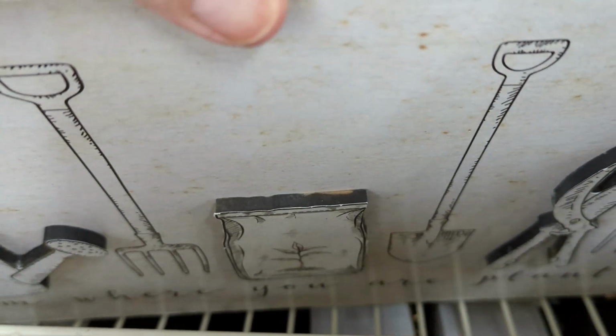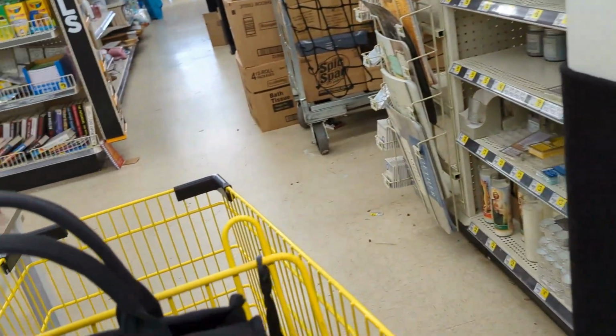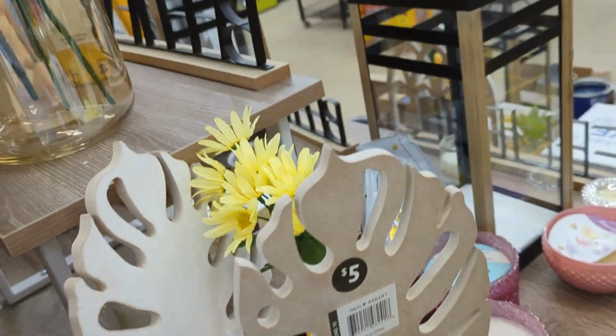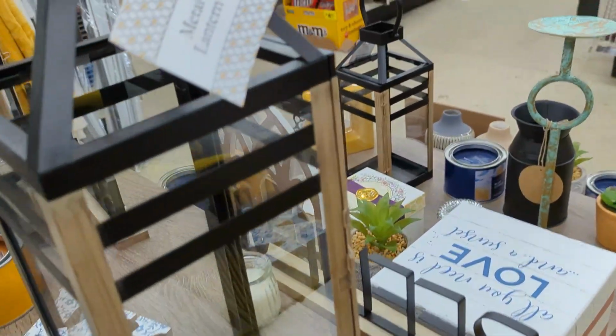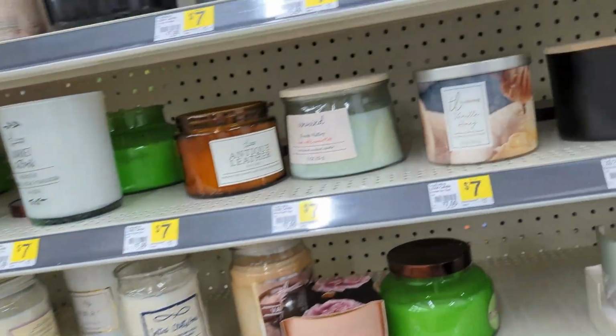That's pretty. $8 there for that. That's so cute. They've got this table done real nicely. $20 for that lantern. Okay.